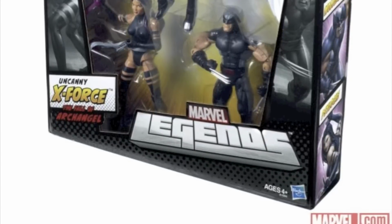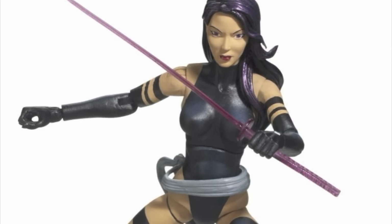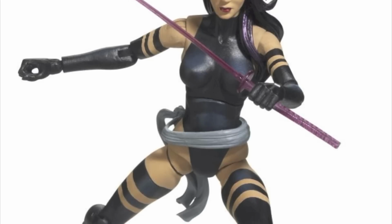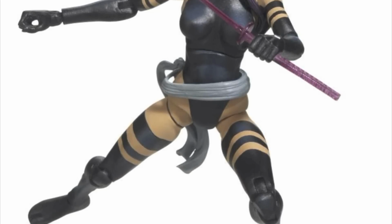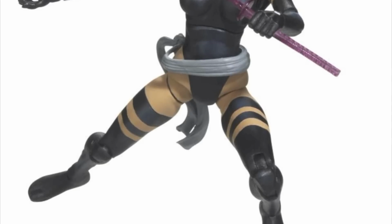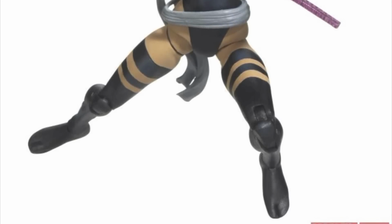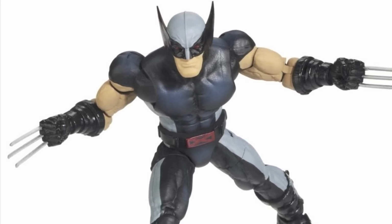So, yeah. Here's, what's her face? Psylocke herself. She's got a hand ninja sword. Actually, you know what? When I think about it, I think that's the Electro body. I think it is. Yeah, that is the Electro body. It's all good. It works. And the mold of her face, she actually looks more Asian. And the fact that she can hold her sword, you gotta give it to her, because Toy Biz didn't do that. So here's Wolverine. I like this one pretty much too.